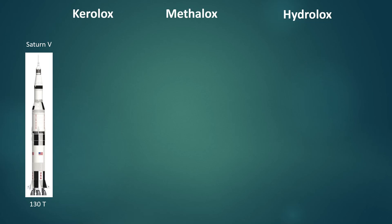And just looking at that rocket and knowing what we do about tank sizes, you can see that if this was a Hydrolox first stage, that first stage would have to be much, much more massive. Think of something that's, you know, 2.5 times the volume of that stage. It's already a very, very big rocket.